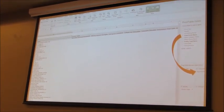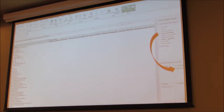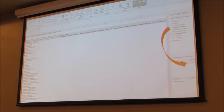After that, you want to do the same thing with department name, only you want to click and drag that into the columns. From there, at this point, you should see all the vendors that have sold to the state of Michigan in the last fiscal year listed on the left, and then in the top columns, you'll see all the different state agencies listed.